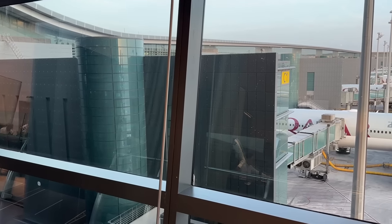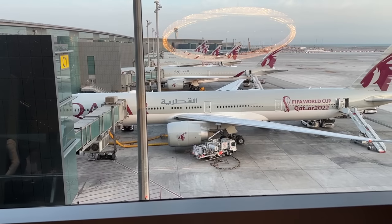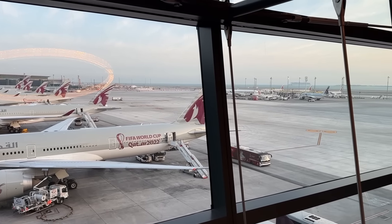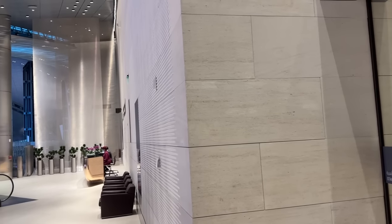By the time I had finished my breakfast, the sun had basically completely come up, affording great views of the ramp and all of the Qatar Airways aircraft, although my A380 was not yet in sight. To get that, I'd have to leave and go out to the terminal, which I did next. I actually left the lounge a little bit early so I could explore Hamad International Airport, which has recently been voted the world's number one airport of the last year.